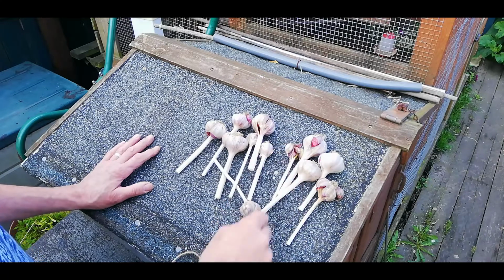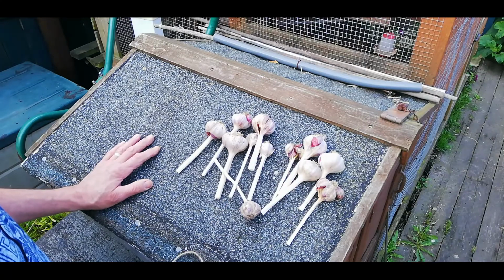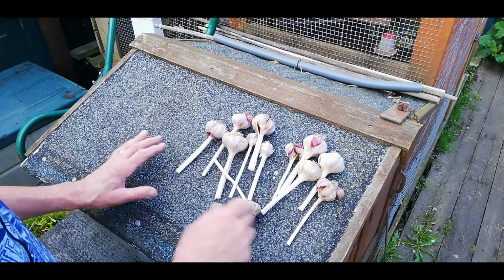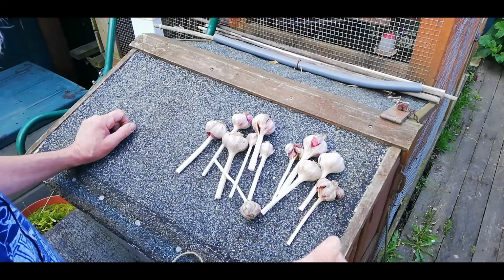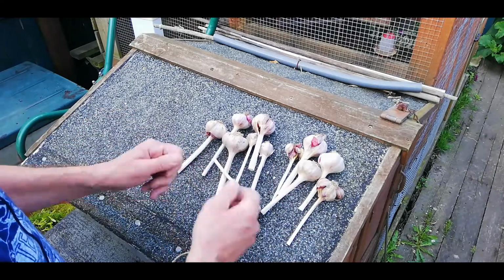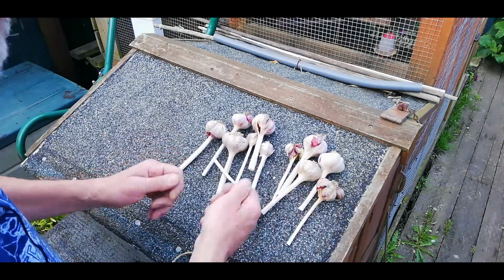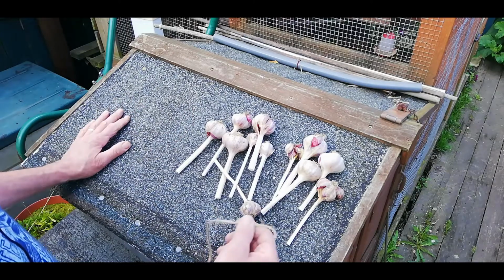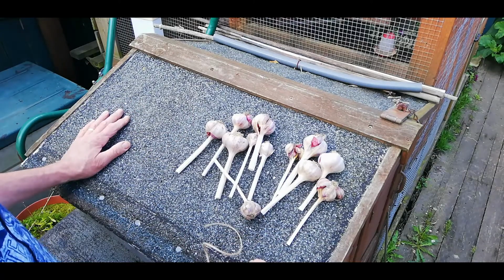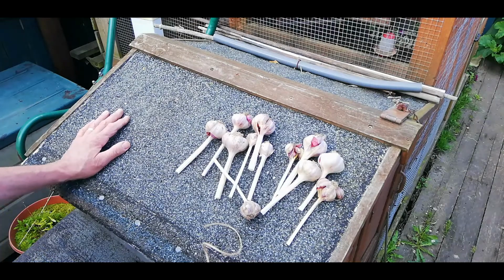Some people actually leave the length of stem on the garlic and braid them, like plaiting in England. We call it plaiting. I think the Americans call it braiding. It's similar to what you do with ladies' hair or any long hair, where you put one over the other, over the other. I'm going to use a length of string and hoop them into there, and I'll show you how I do that.